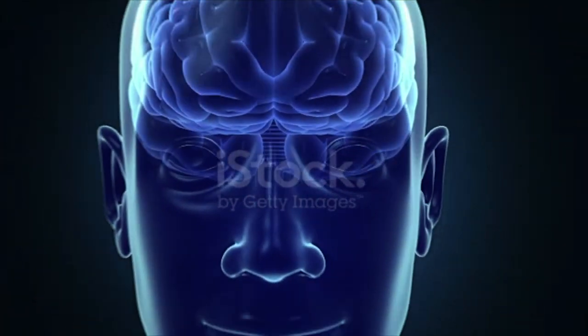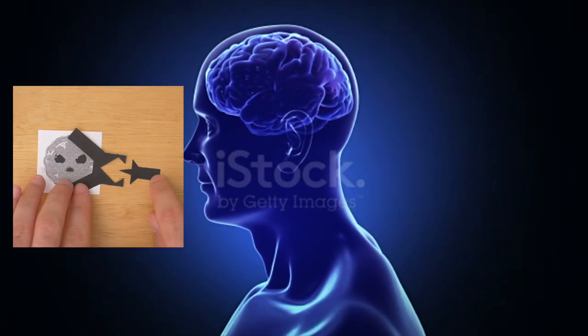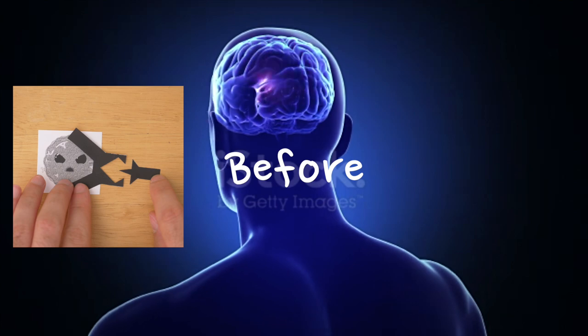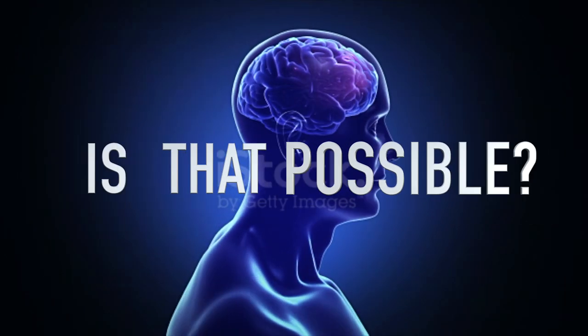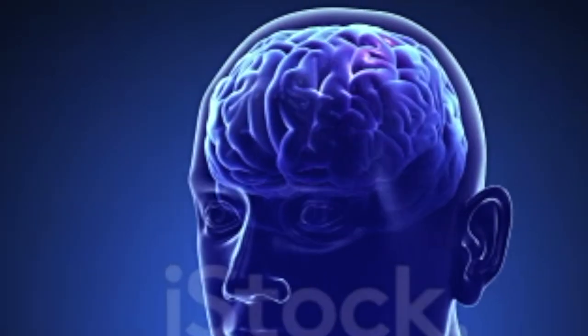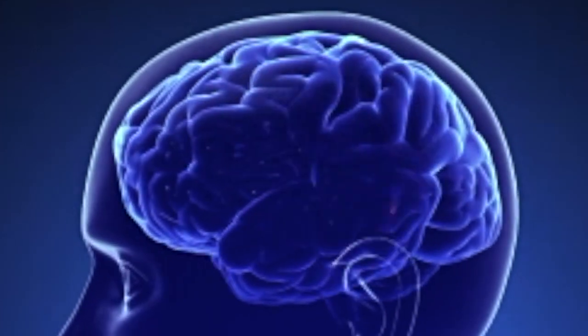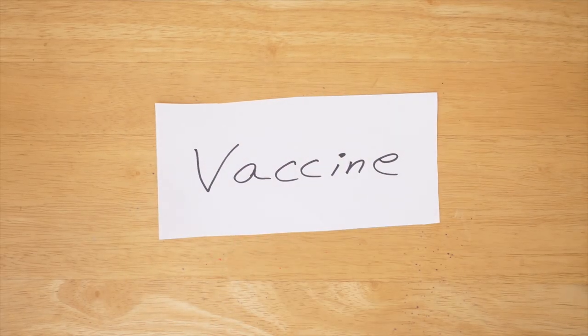Wait, hold on! What if we didn't do it at the same time? What if we learned how to make the antibodies before the virus infected us? Is that possible? Yes, it's called a vaccine.